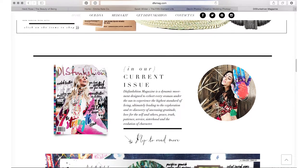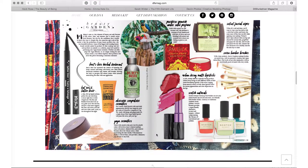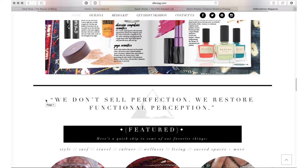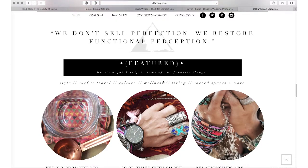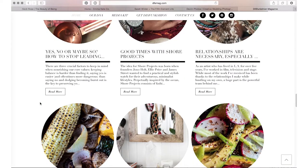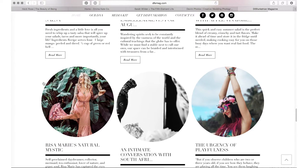Underneath that, it's about their current issue, so what's currently going on with them. And you can see a page from their issue, so they're enticing you to buy by giving you a glimpse at what they have. And then a quote, "We don't sell perfection, we restore functional perception." And this featured here is actually part of their blog, Style, Surf, Travel, Culture, Wellness, Living, Sacred Spaces, and more. And again, a nice layout of their blog, really nice use of images.